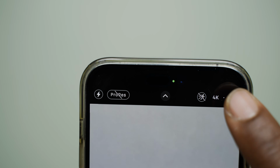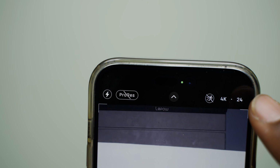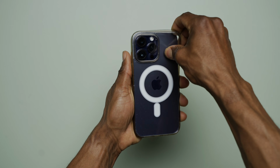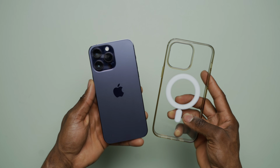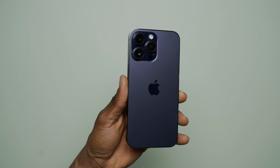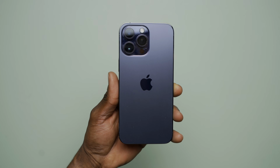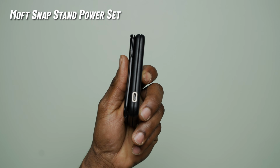Also, I don't travel with my main camera everywhere, so my smartphone's camera plays a huge role during the times that I don't. Using a protective case for my phone is pretty much non-negotiable, and if you're wondering what case I've got on it, it's a transparent one that was sent to me by Zira. One of the reasons I decided to stick with the clear case is so I can truly appreciate the color of my iPhone. The Moft Snap Stand Power Set is up next.